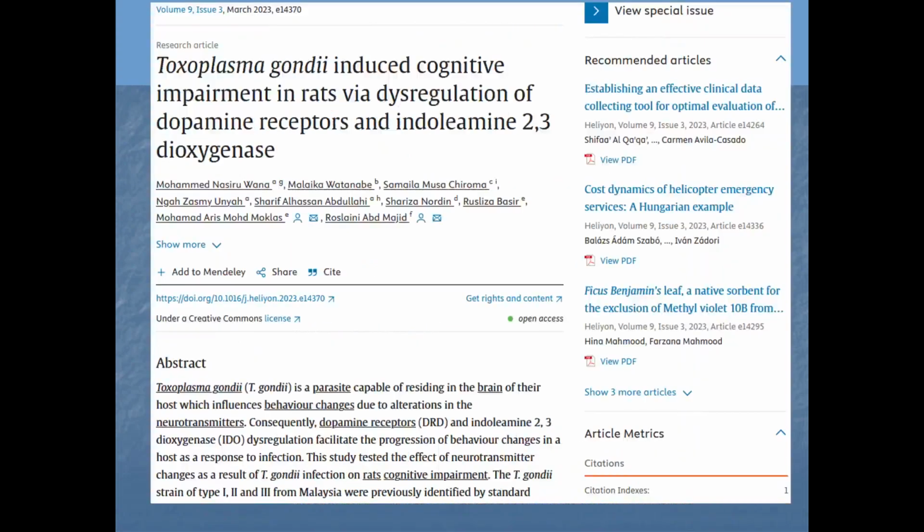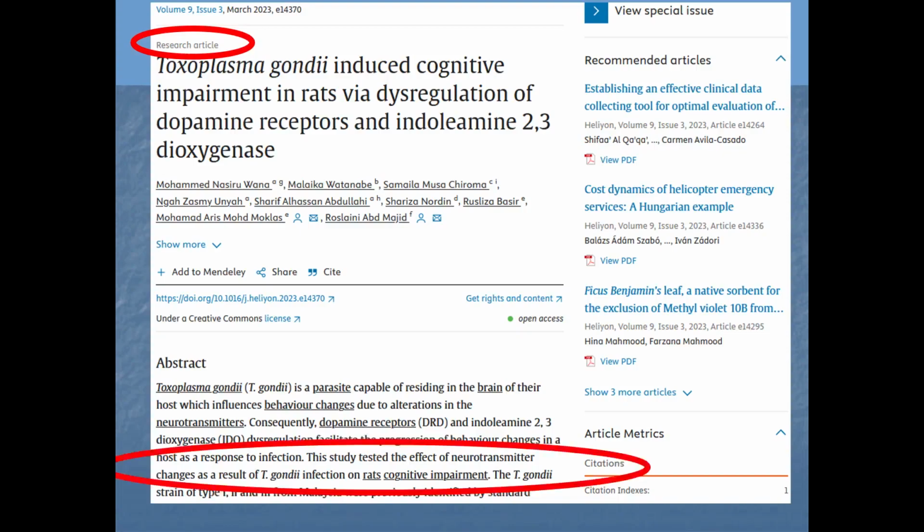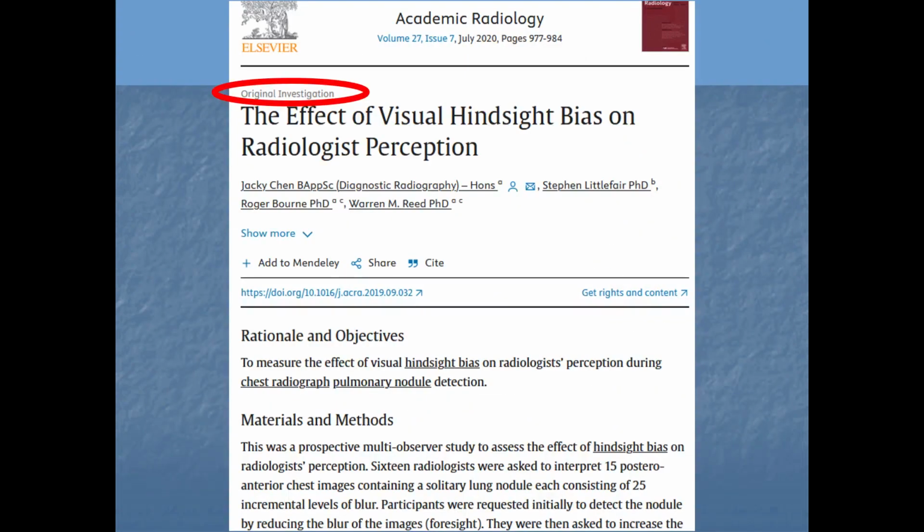Or there's this article about a parasite called toxoplasma that some research suggests has an effect on cognition in rats and probably also in humans. Note in the top left this little label, research article, suggesting again this is probably an empirical article, not a review article. And if we glance at the abstract, again it says this study tested the effect of neurotransmitter changes. So they were collecting new data, they were doing a test. It's an empirical article. Now here's another example where, again, it's clearly labeled, so original investigation up top there. So this is an empirical article.